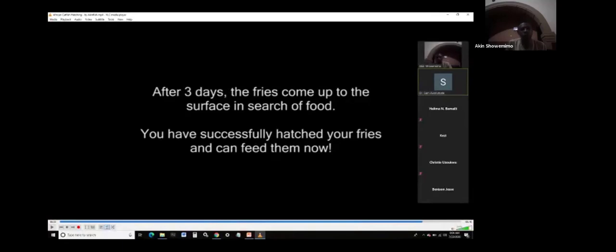watching, you are monitoring temperature, you know, because temperature affects them a lot. You can wake up in the morning and you just discover that maybe the rain fell, it's very cold, and you just get to the farm and you see that your fishes have died, you know. So after 3 days, the fries will come to the surface. After 3 days of you not feeding them, they will come to the surface of the pond in search for food, all right?